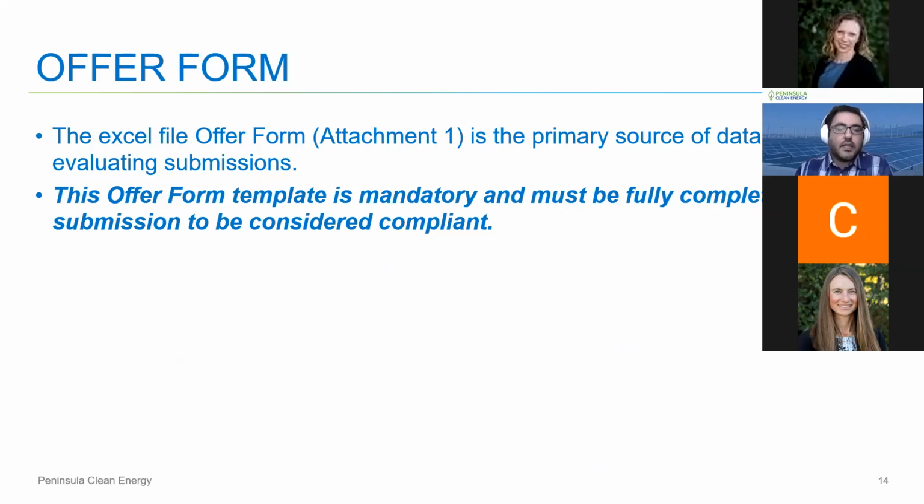So the first file that you need to send to us is attachment 1, which is the Excel file, and is the primary source of data for evaluating submissions. So if you are going to submit an offer, this offer form is mandatory and must be fully completed so we can evaluate your offers. And every detail about the offer and the project, for example, where the project is located, what kind of project it is, should be included in this offer form.